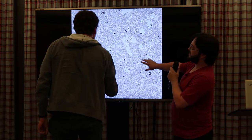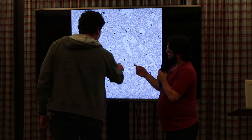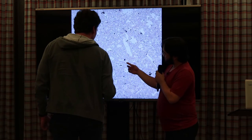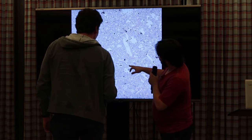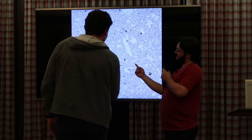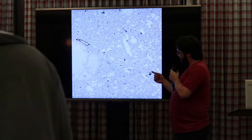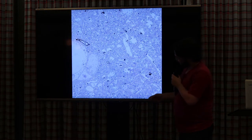This is a little bit zoomed out compared to the other image. Okay. So maybe here where there are vesicles on the edge? Maybe. That one looks like they're just next to each other. Maybe like this one, right? You see these little dots? Oh, yeah. So there's a synapse right there. Good one. All right. There's a synapse.